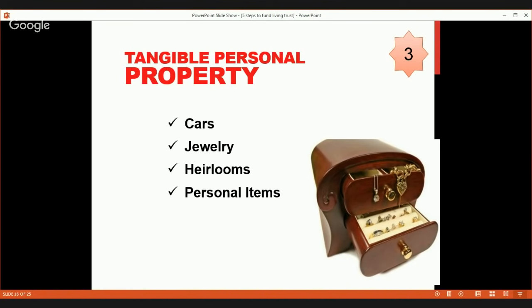So tangible personal property, we also want to get into the living trust. Now, a car, you may say, I hate going down to the DMV on a good day. Why would I want to go down there and transfer it into the living trust? Well, here's a hint: I probably wouldn't do it. Most states have what's called a low asset probate, where you don't have to go to court. If it's less than $30,000 or less than $40,000, you can probably get away from having to actually do it. What that does is it takes the timeline and the urgency away.